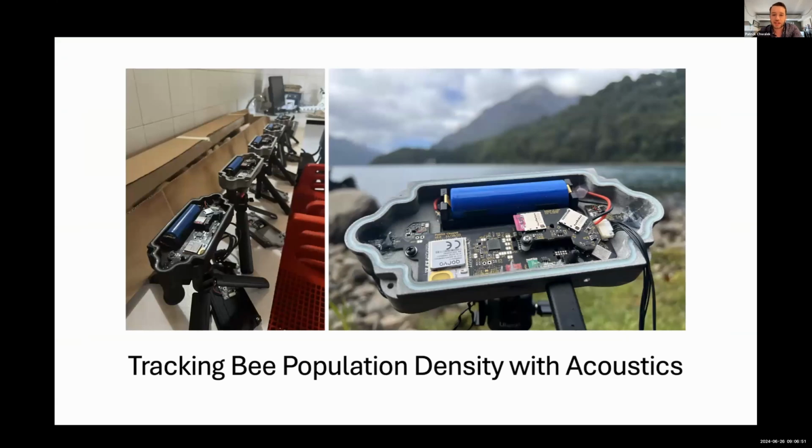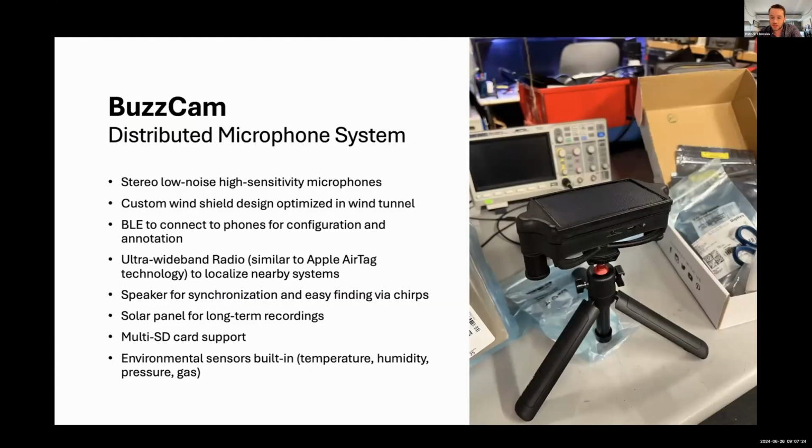So to do that, I designed this acoustic monitoring system. It's a distributed microphone system that we built from the ground up here at MIT. It has two stereo microphones that have been calibrated to reduce electrical noise and to really get the highest fidelity acoustic signature of the landscape. And we've also calibrated the whole housing in a wind tunnel to reduce any kind of wind noise on the microphone diaphragms.